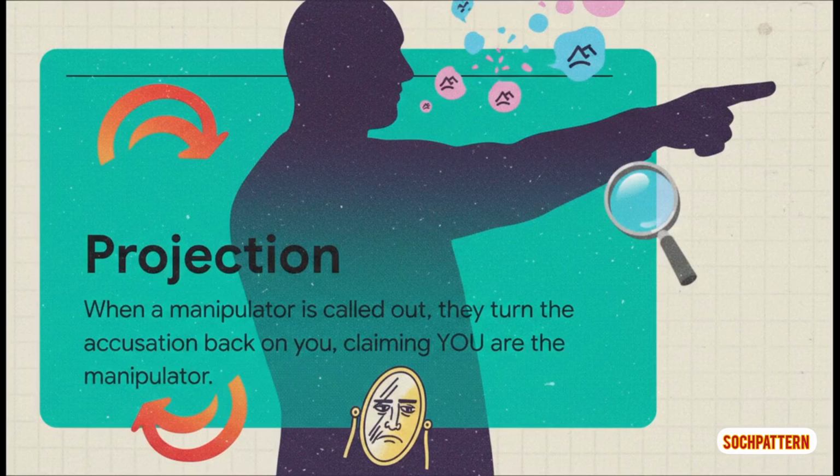And then, of course, there's projection. This one's a classic. You call them out for being manipulative, and what happens? Bam! Suddenly, you're the one who's being manipulative. You're the one who's gaslighting them. They take their own bad behavior and just throw it right onto you to dodge any and all responsibility.